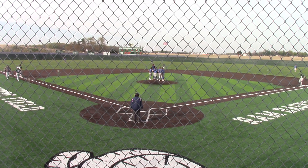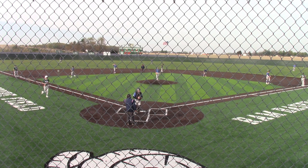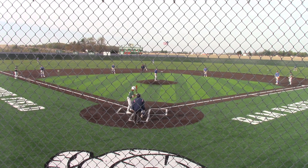Coming up, Dalton Wolfram. Wolfram coming into the game was the Rams' hottest hitter over the last week. Collected 8 RBIs this week. Was back-to-back Higbee Embroidery Player of the Game Monday and Tuesday. Actually, the best play that Dalton's made this year is probably his catch out there in right center field that he made on Monday versus Montpelier. So Wolfram comes in, batting .422, has 14 RBIs.